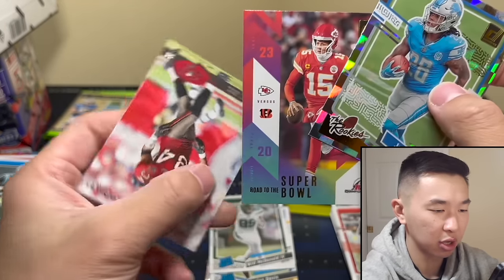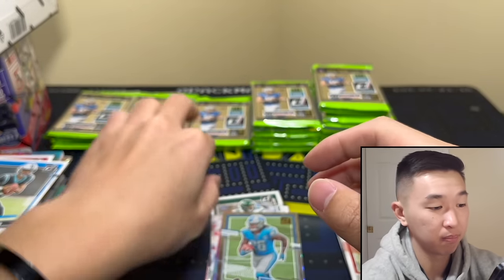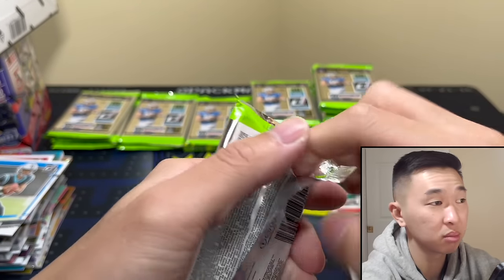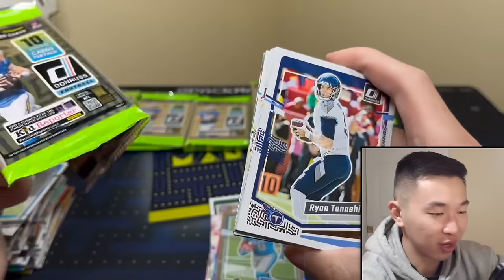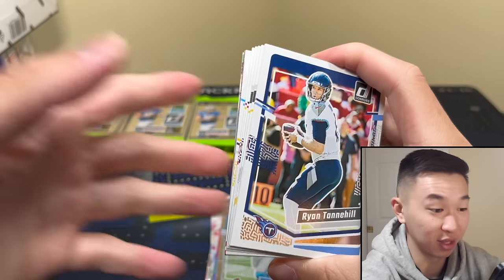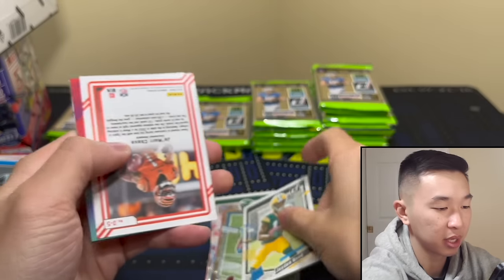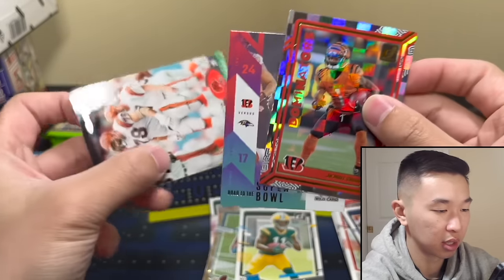So there are still places that take them though. So you can try donating them. Some people do throw them away. You can sell them in bulk. But it's tough. Base cards aren't really worth anything and there's a lot of them. So there you go.